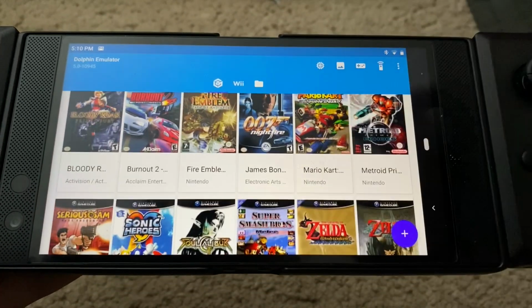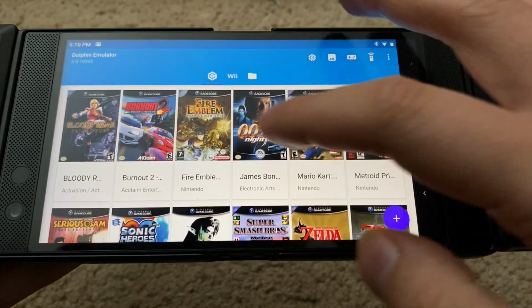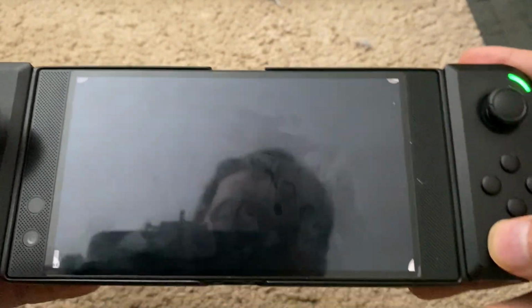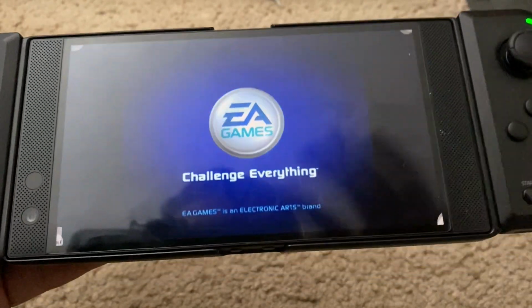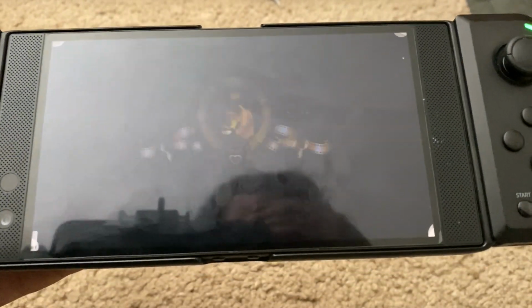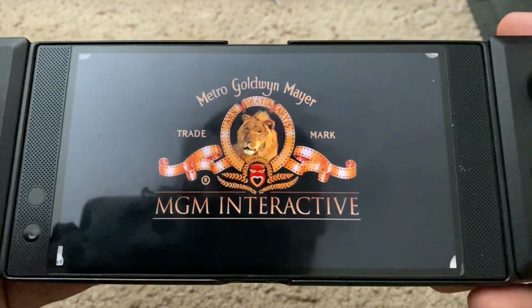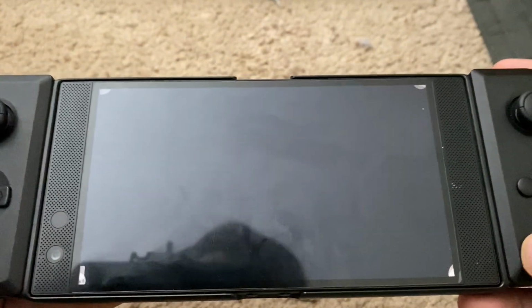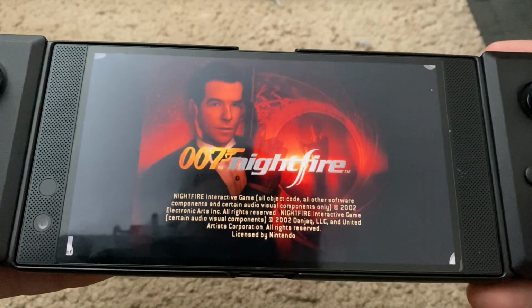And let's see, let's try 007 Nightfire. This game also used to be a game I played a lot. It's actually one of my favorite James Bond games. I mean, not as good as 007 GoldenEye, you know. GoldenEye was classic. Played that one so much. But Nightfire was better than people give it credit for, for sure.